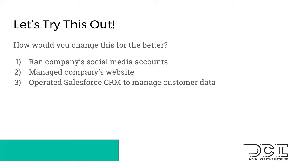Let's dig a little deeper so you really develop this mindset. I came up with 3 quick examples for you so that we can walk through these exercises together so you can kind of get an idea of what I'm talking about. Usually I see applicants have these kind of descriptions in their resume. Ran company's social media accounts, managed company's website, operated Salesforce CRM to manage customer data.